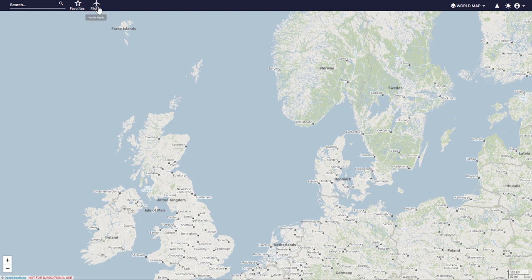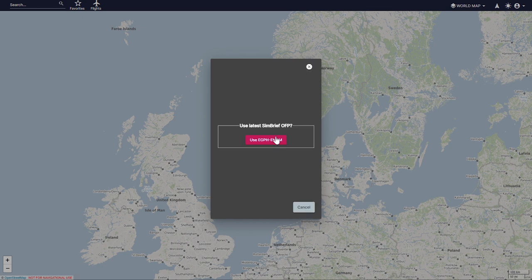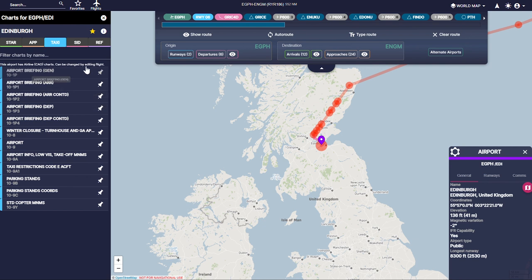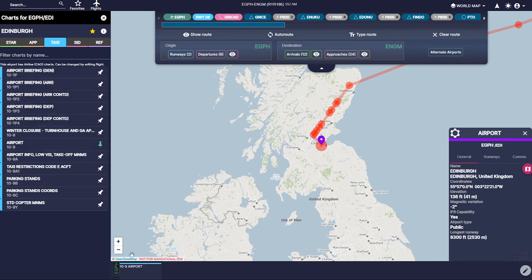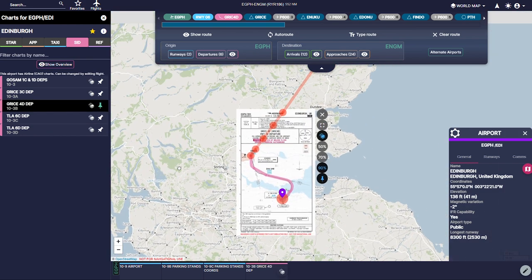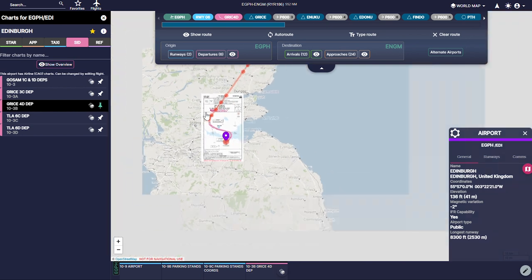Here we are, Navigraph Charts. Click flights, click new flights from SimBrief. And there's the one that we can bring in. Click on the origin. We'll need to pin the airport down here. We'll need to pin the stands and the coordinates. We'll be using the GRICE 4 Delta departure. I'll pin that and we'll look at that. So there's the departure plate taking off from 6, swinging around and then going up on that route.